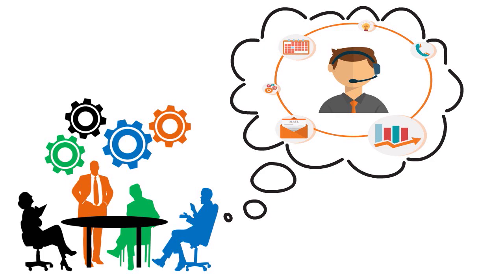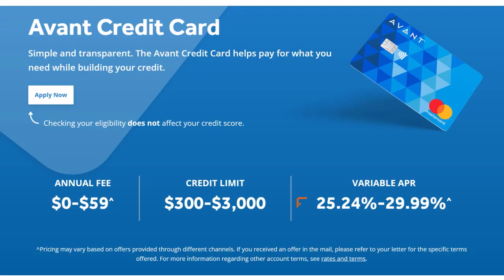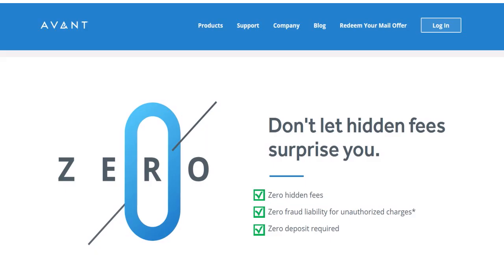And in terms of fine print, regular APR is 25.24%. There is no purchase intro APR or balance transfer intro APR, because you can't do balance transfers with this. There is a cash advance fee, which is the greater of $10 or 3% of the amount of the cash advance. So really important. And there is no foreign transaction fee.